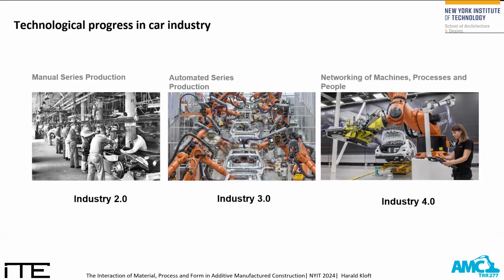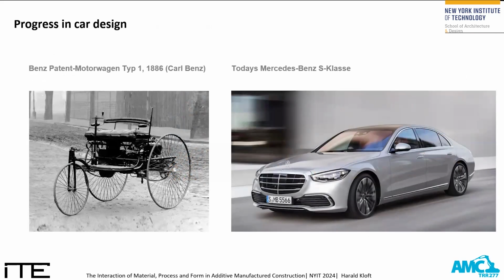And if you look, for example, at the technological progress in the car industry, there is a continuous development over the decades from Industry 2.0 to today's Industry 4.0. So the networking of machines, processes, and people. And it's also obvious in the car design. So the first Carl Benz car is more, how you say, a horse carriage than a car, and on the right side is the newest car development today.